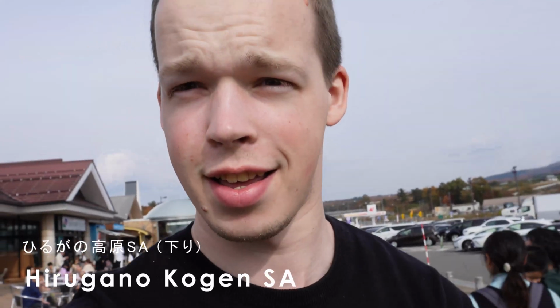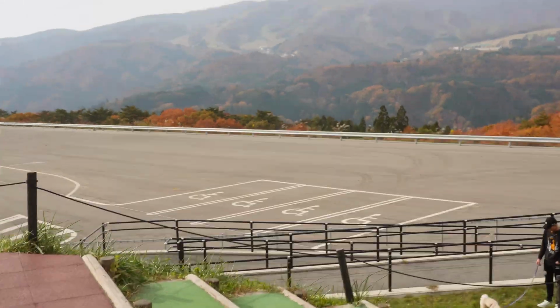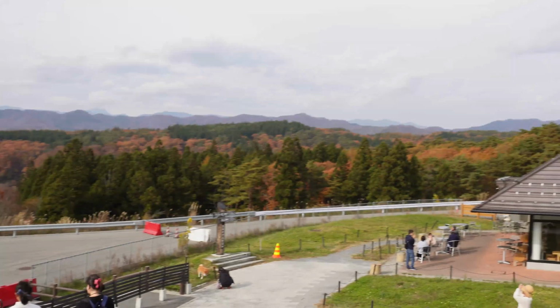Second stop of the day. I almost fell asleep in the car, which is a shame because we're now currently between Shizuoka and Kanazawa, which means that this is a really mountainous area, which means that it's really beautiful. So sceneries like this is abundant.